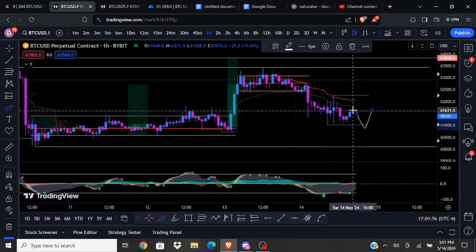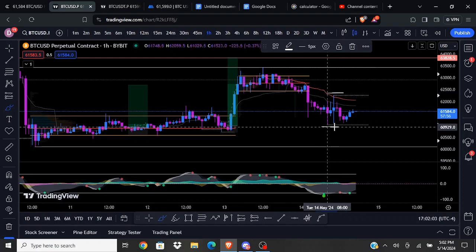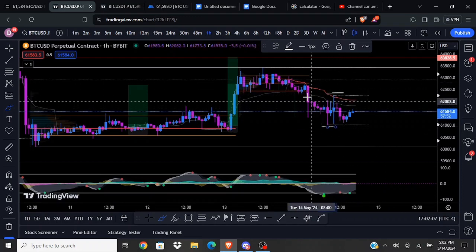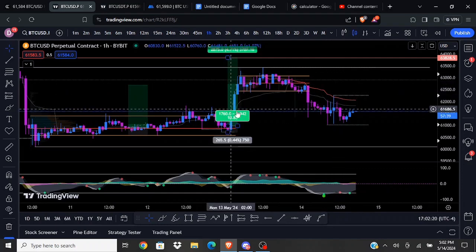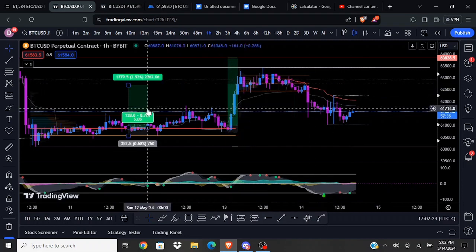That's how ranges work. There's always going to be liquidity at the ends of a range. There's going to be liquidity below a range and liquidity above a range. If it's a developed enough range, as long as it's not like a 1 minute range, then there's usually always going to be reason to run the highs and lows of a range. So with the extra 1%, I locked in about 8.5% from these two long trades.